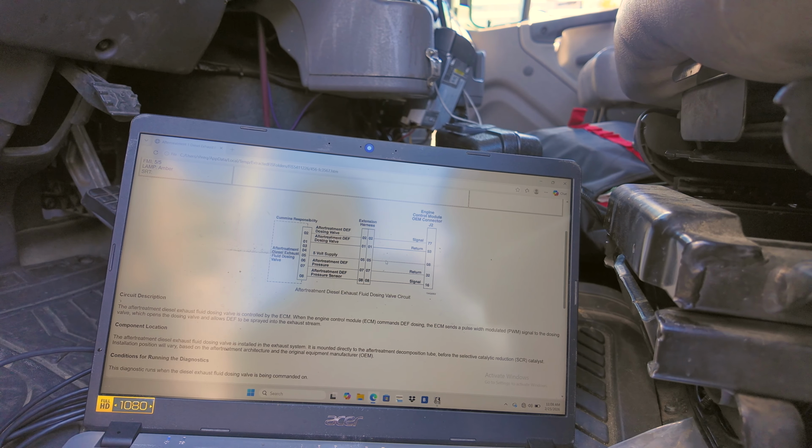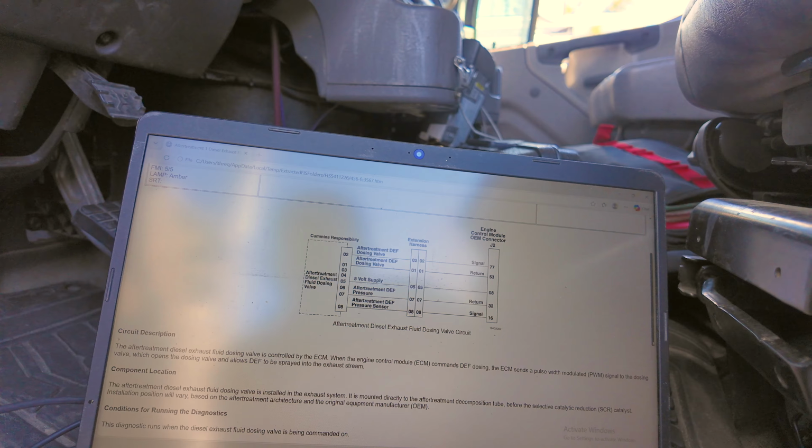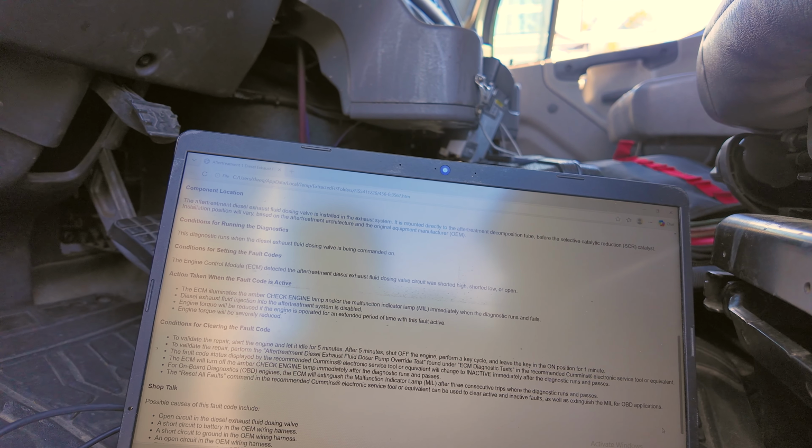A circuit error has been detected in the aftertreatment diesel exhaust fluid dosing valve circuit. So we're going to go underneath the truck and check for any signals, power, ground, and the 5-volt supply at the plug, to make sure it is connected and passing current through the wires. After that, if that's not working, then we will check our doser. It could possibly be bad. Just wanted to make a quick video and show you guys what we end up doing.